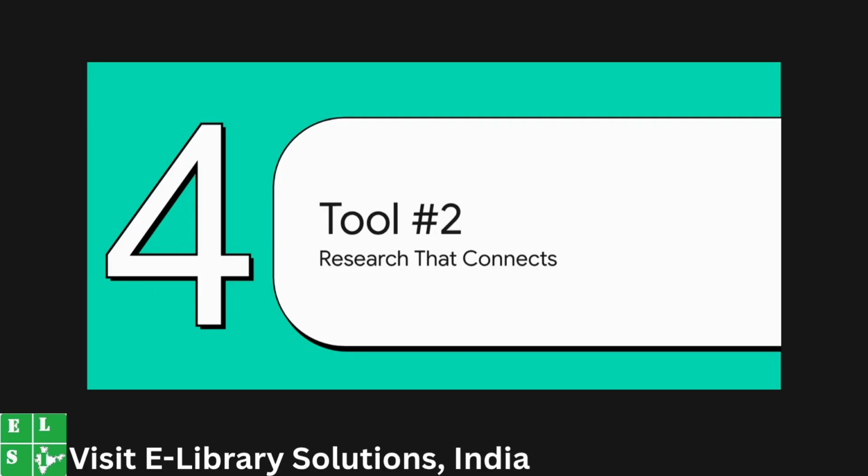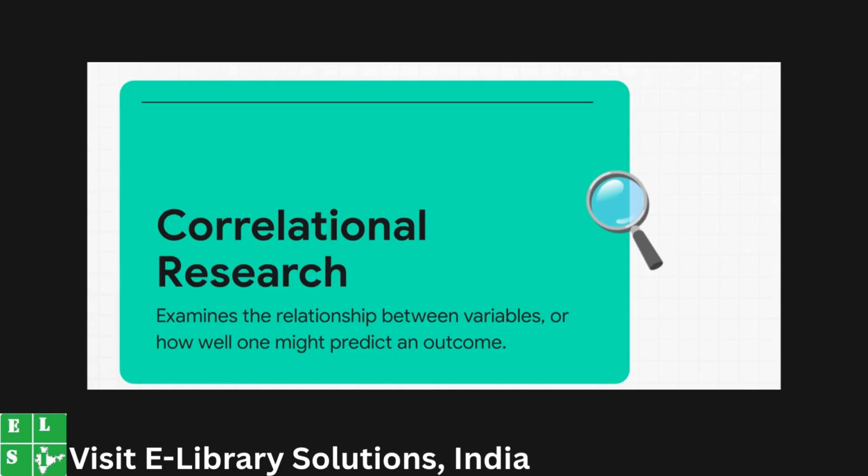But, just describing something is usually just the start. Once we know what's happening, the very next question is almost always, I wonder if these things are connected. And to answer that, we need to pull out a different tool. That next tool is correlational research. This is where things get really interesting, because now we're looking for patterns and relationships between different things. For instance, is there a connection between the number of hours you study and the grade you get on your final? Correlational research is perfect for spotting that kind of relationship.